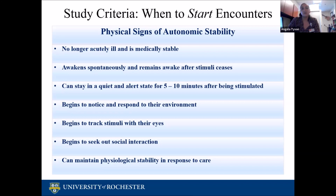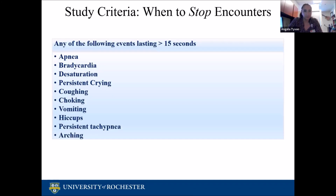They have to begin to notice and respond to their environment, begin to track with their eyes, want to start to seek out social interactions, and can maintain that physiological stability with cares. So every time a baby was in the study, they had to meet these autonomic criteria per what the nurse and the attending thought about each infant before they were able to truly begin any intervention in our study.